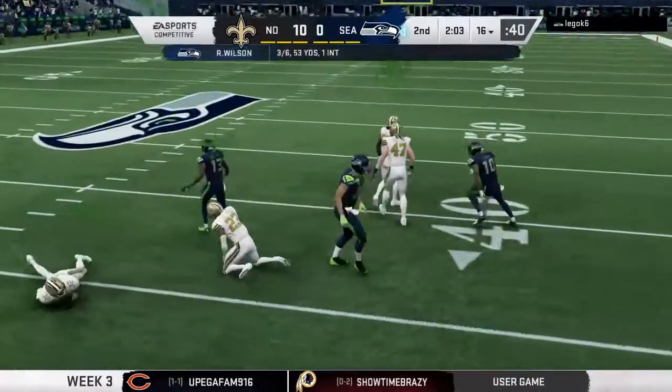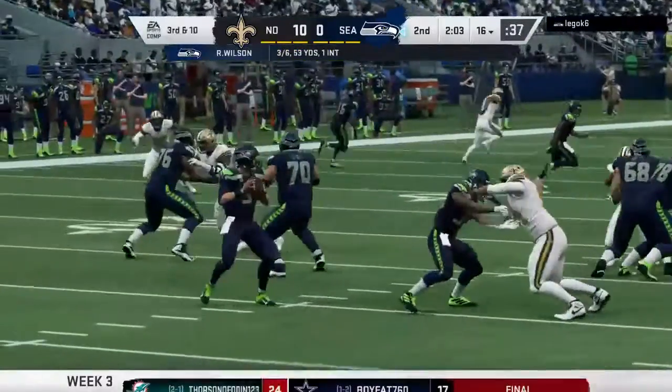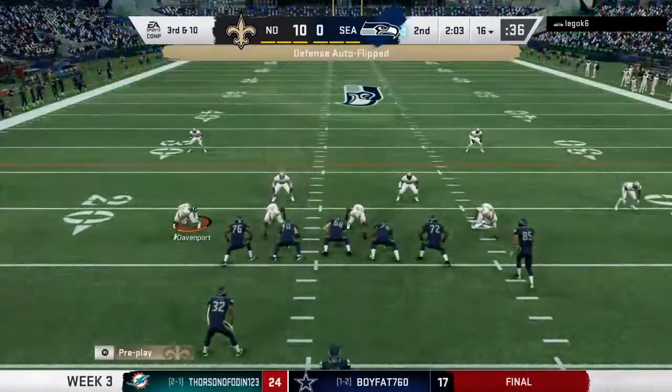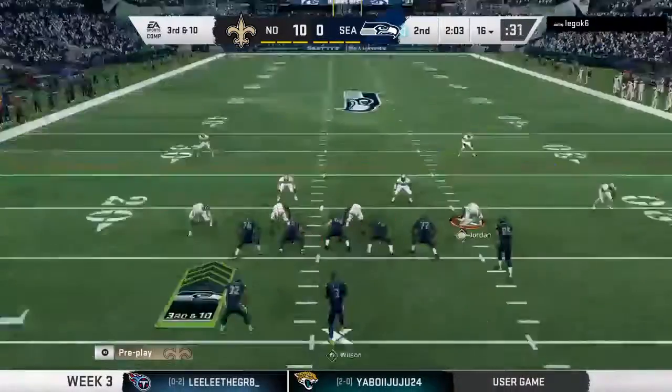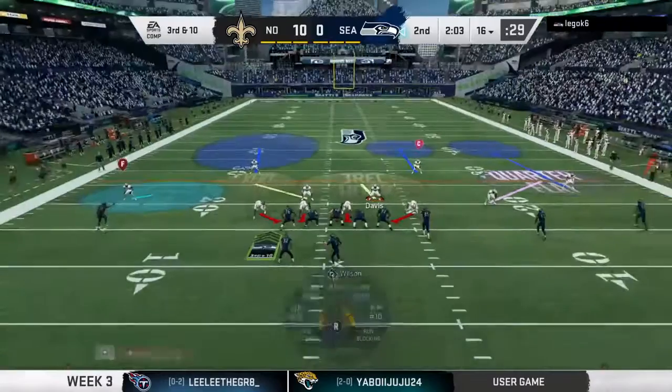Throwing over the middle, and it's incomplete. Josh Gordon, the intended receiver. But now it's 3rd down. The Seahawks on 3rd down, they've only converted once in 4 tries. This is 3rd and 10.